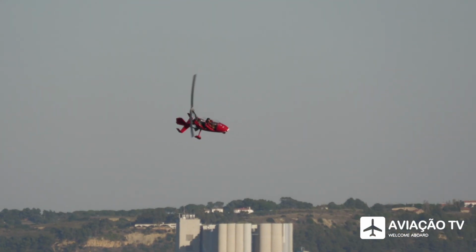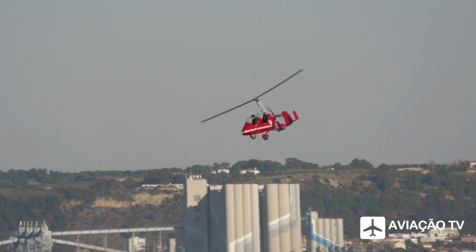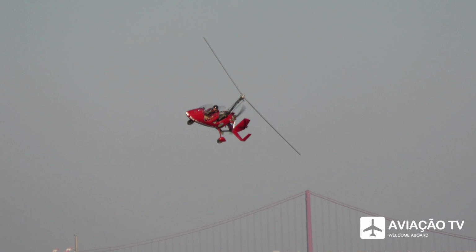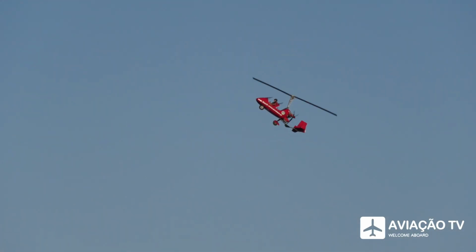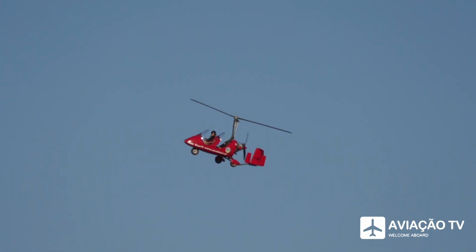Check out their website, guys. I was reading it this morning. I really want to fly one of these, but I thought they were two-seaters. But yeah, great to have something else unique today. You've had rotary action, fixed wing, and now an autogyro. And that red scheme is looking very, very nice with the sun behind us now.